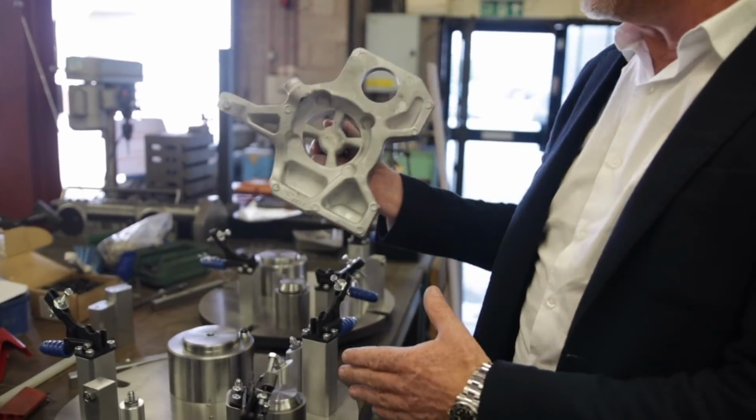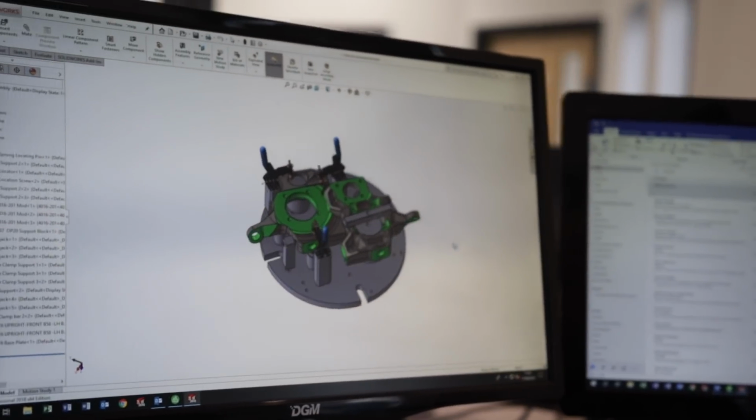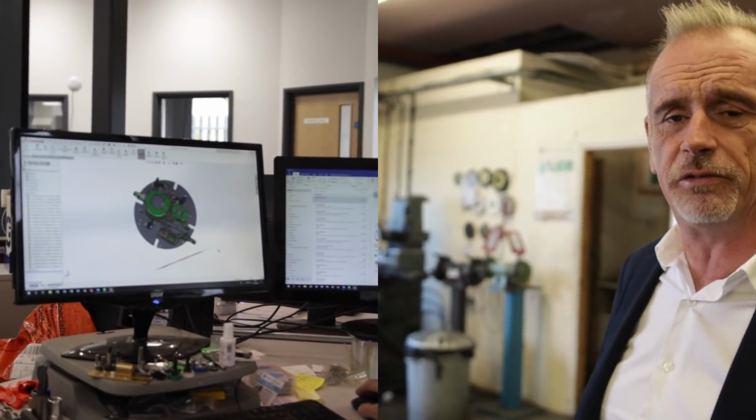So this here is a machining fixture for an aluminium cast part, as you can see, a rough cast part, and we set it all up on the CAD, designing the fixture to suit the 3D model of the part. I'll show you that in a moment, actually, over in the CAD design office.